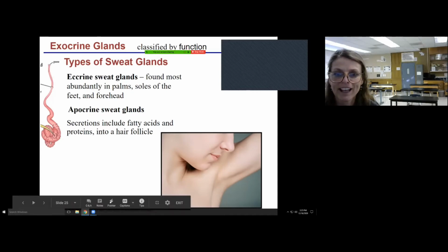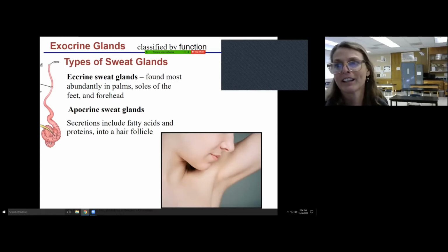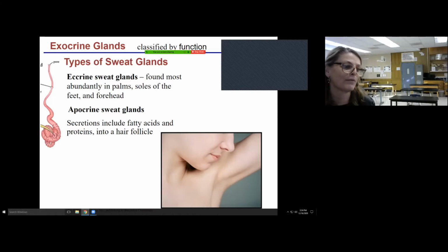Those fatty acids and proteins are probably producing pheromones, which are not supposed to have a smell to them, but if bacteria start gnawing on them, then they do have a smell. And those pheromones are heavily associated with attraction.